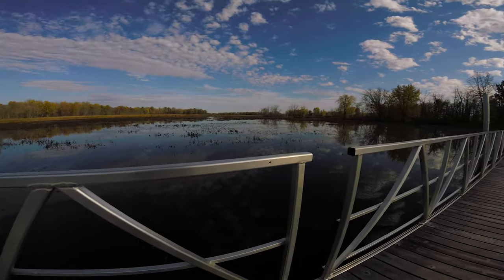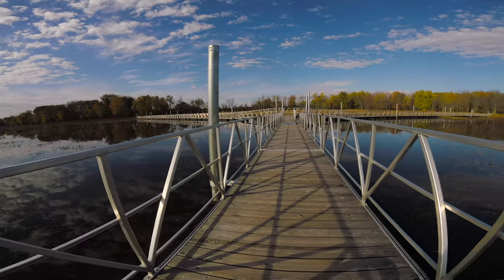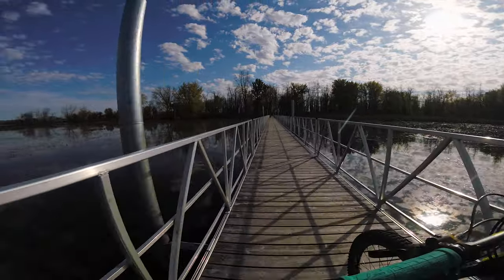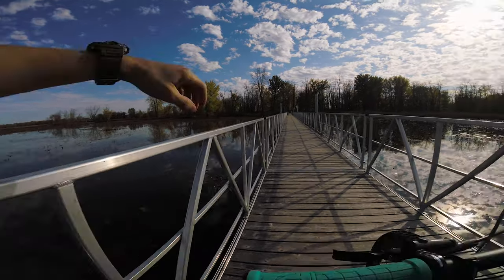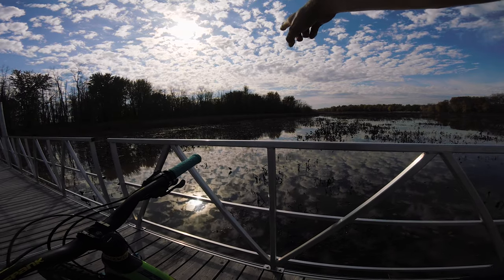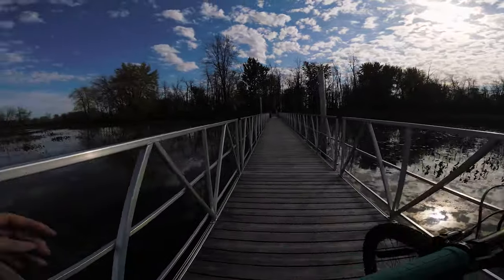We're right in the middle of a marshland. If you look around, it's crazy beautiful. There's ducks over there. This thing is built to last too. The aluminum won't rust, and it's got these piles driven in. That's neat. It's really neat. Looks like a beaver dam over there. Some little ducks. Yeah, it's beauty. It's really calm today too. It's a beautiful day out.